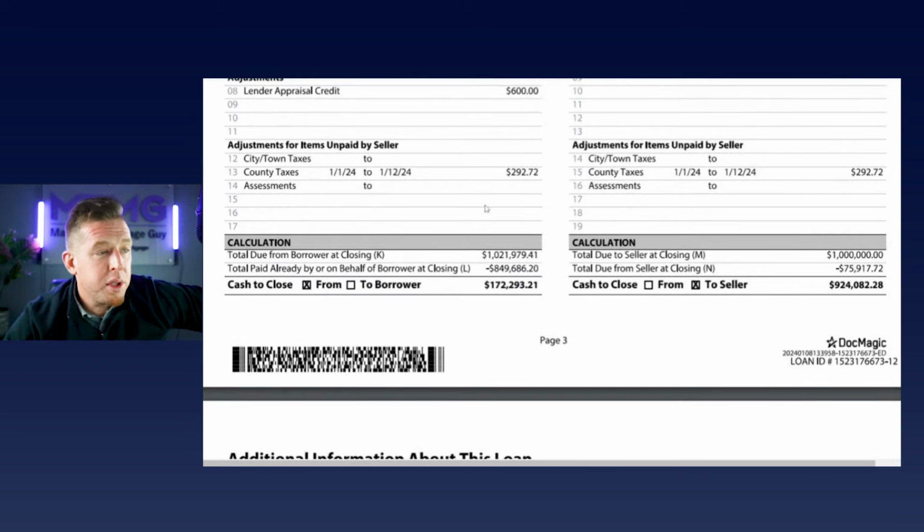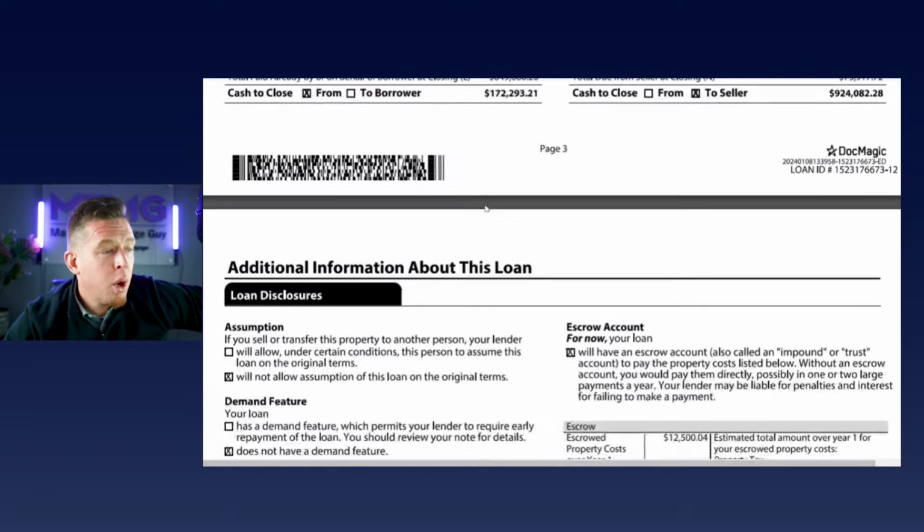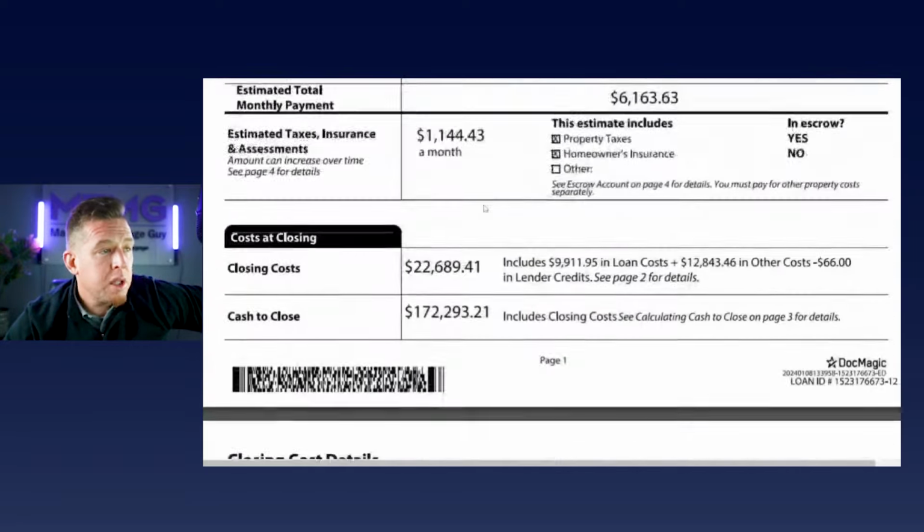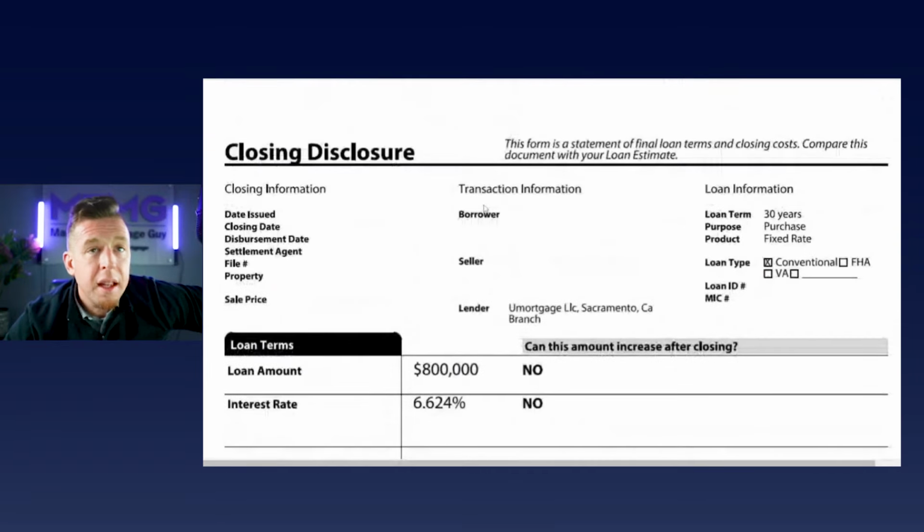Hopefully this helps you kind of understand what all is included in this final closing disclosure. It's a lot of stuff. It's a lot of numbers. Make sure you've got a lender that can walk and talk you through it so you understand it. Because in my experience, home ownership can be a stressful process. And when there's numbers and there's things you don't understand, that causes stress.